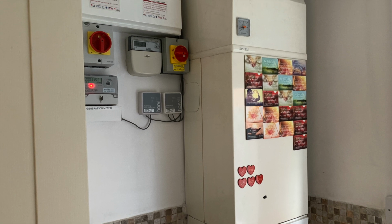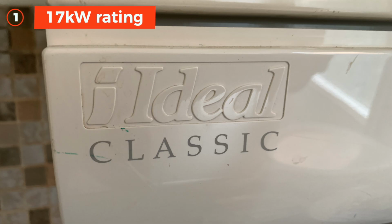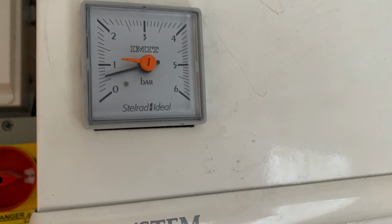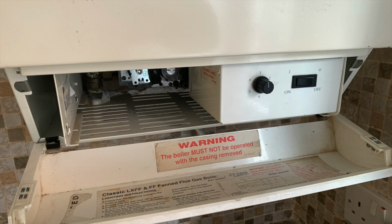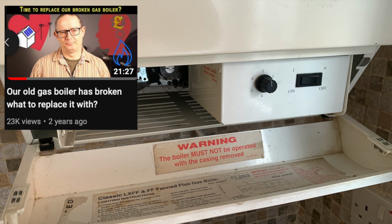Gas boiler installed on the property when it was new. It's an Ideal Classic gas boiler. It's 17 kilowatt rated, which is a massive rating, very overrated for the size of property, I feel. But that seems to be the case with gas boilers. It's not a combi boiler or anything like that. It's a normal gas boiler. It does our heating and our hot water. Got a hot water cylinder in the airing cupboard. If you want to go back to the previous video that I did about it, it talks about our system in there in a lot more detail.